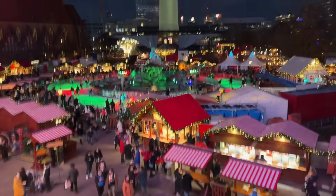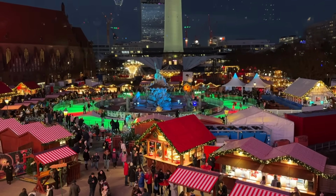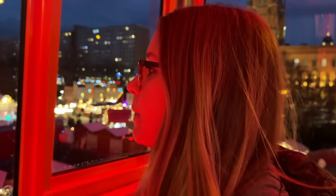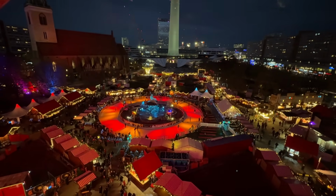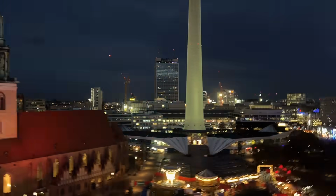Look at this view. Wow, this is totally worth it. We thought this was going to be a small Christmas market. It's much bigger than I expected. This is our third time around.